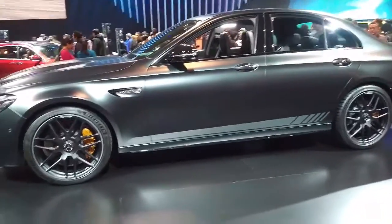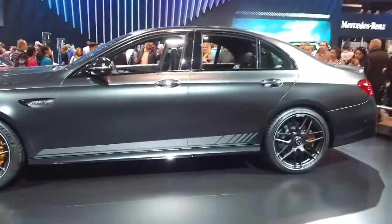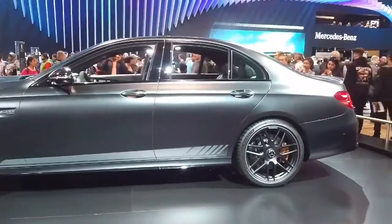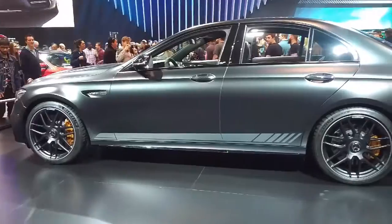You know what, guys? I'm going to get my butt into this car and I'm going to test drive it for you. So stay tuned for that and enjoy the rest of the Toronto Auto Show. Hope you enjoy it.